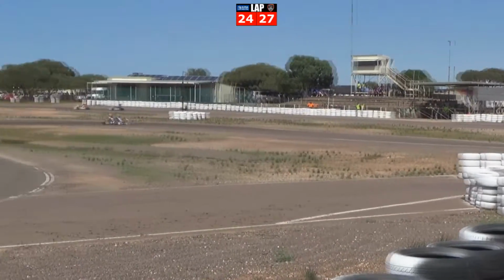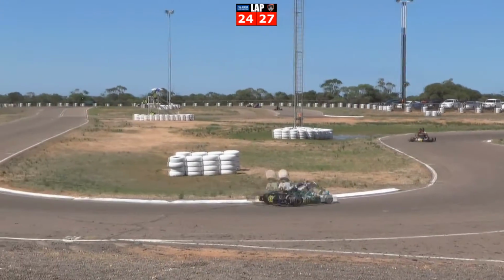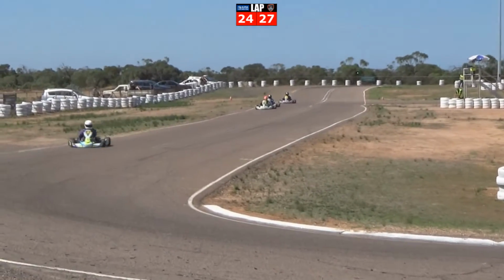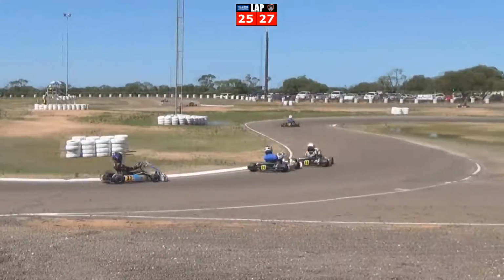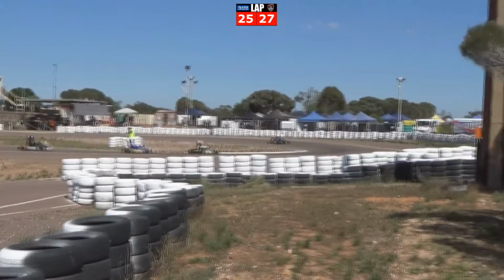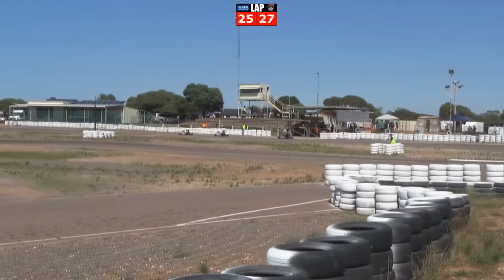3 laps left to go on the board. Could we possibly see a last lap pass from Hayden Smith perhaps, like we saw in the previous race with Amber Miller? He's got to be thinking about it. Jacob Dowson throws it into that corner, and he's now pushing really hard. They're starting to drop Matthew Douglas off just that little bit.